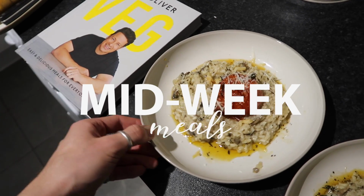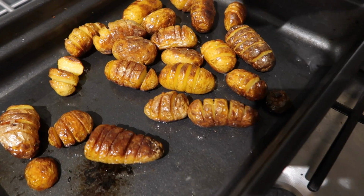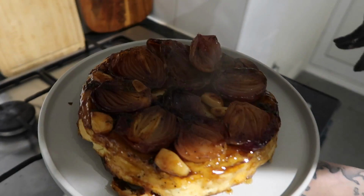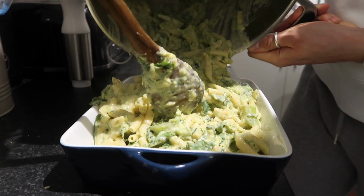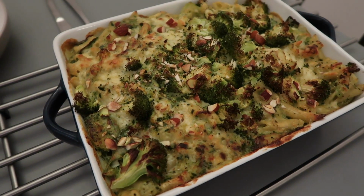Roasted tomato, thyme, olive oil, mushroom risotto. That is good. Touch them. I'm just gonna finish them off with a little bit more salt. Et voila. One caramelized onion tart. Yeah. Whoa. And it's crisped up beautifully and the almonds look amazing too.